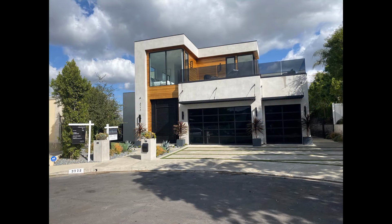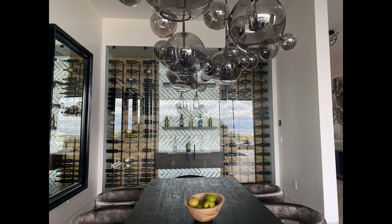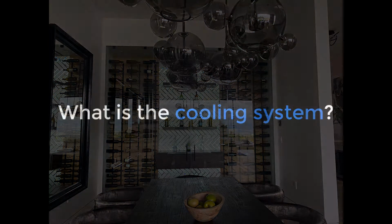They hired us because we've done business with this customer, this builder, many times, and we've had very good luck working with one another to fulfill their vision of the wine room.